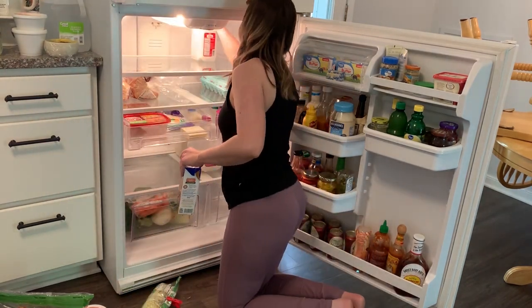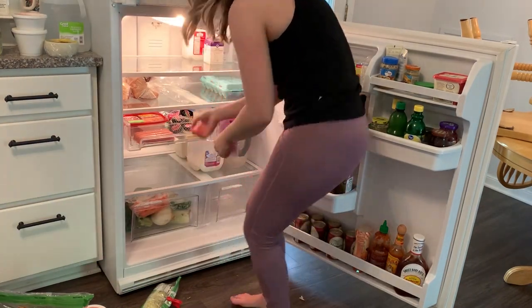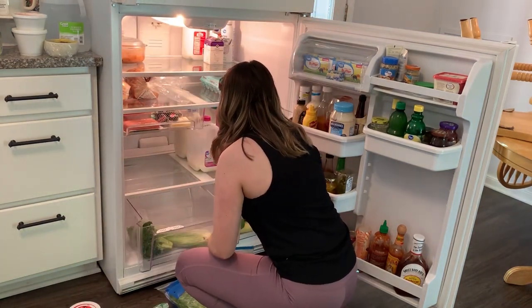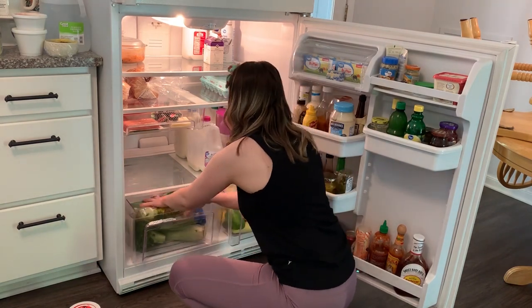Let me know in the comments what strategies you have to make sure that doesn't happen. I don't know if it's harder for us because most of the time it is just either myself or the two of us that are eating. We're not cooking for a whole family, but if you have some suggestions to help make less waste, then definitely let me know in the comments.